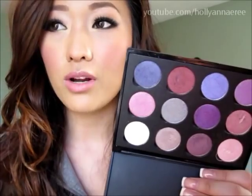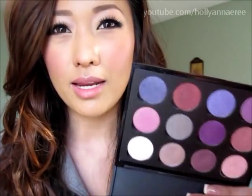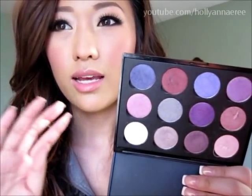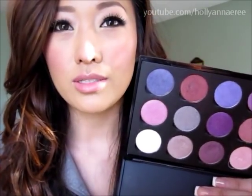I guess you wouldn't need to use all those colors all the time, but if for some reason it was the only palette that you had and you loved it, and there were a couple colors that you really enjoyed, I feel like you would go through them kind of quickly. I do have the Coastal Scents 88 Metal Mania palette, and there are a couple colors on there that I really like, and the whole dome part is gone, and I've only used it maybe 4 times.